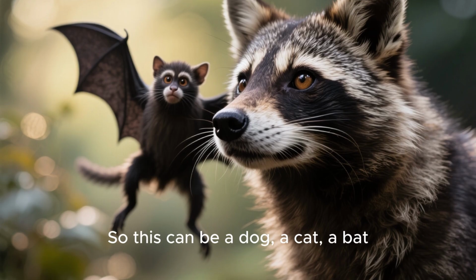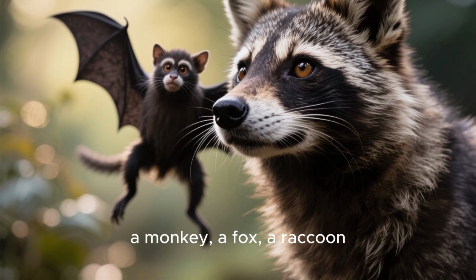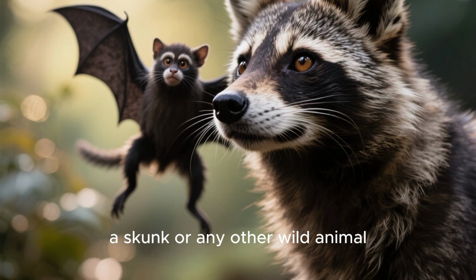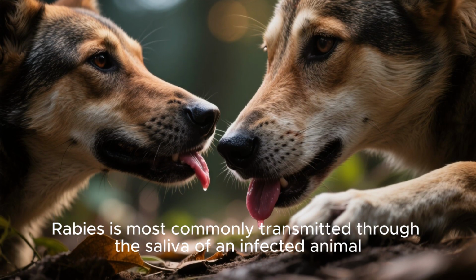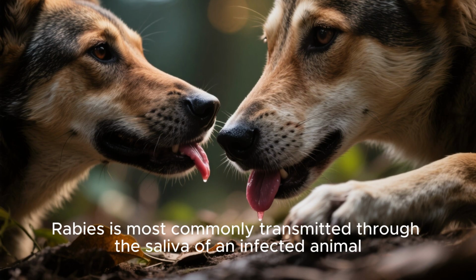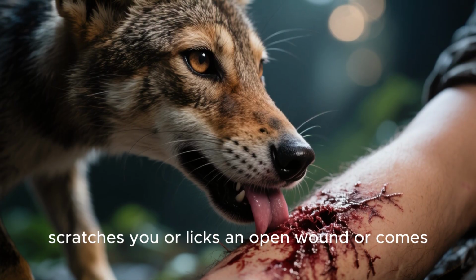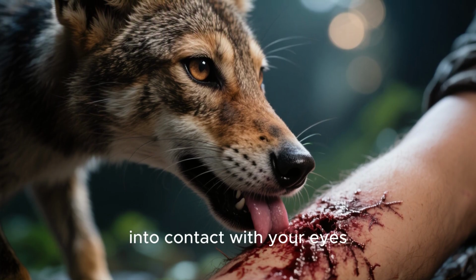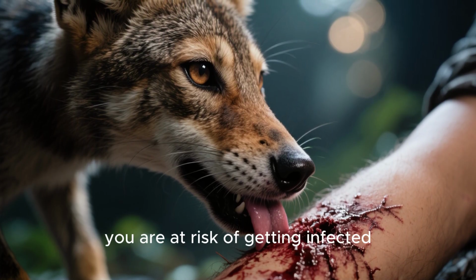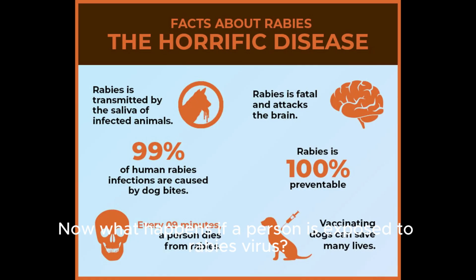So this can be a dog, a cat, a bat, a monkey, a fox, a raccoon, a skunk, or any other wild animal. Rabies is most commonly transmitted through the saliva of an infected animal. So if an infected animal bites you, scratches you, or licks an open wound or comes into contact with your eyes, nose, or mouth, you are at risk of getting infected. Now what happens if a person is exposed to rabies virus?